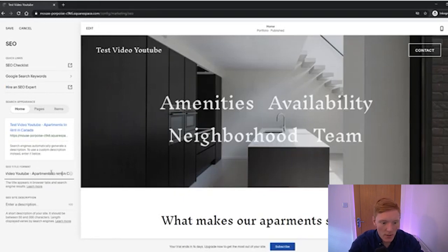Apartments to rent in Canada could perhaps be our title. And they're showing you a preview on how it's going to look in Google above as well. So for the SEO site description, you can put a short description of what the page is about. I recommend you to keep it about 160 characters, because at some point Google will cut off your description if it's too long.